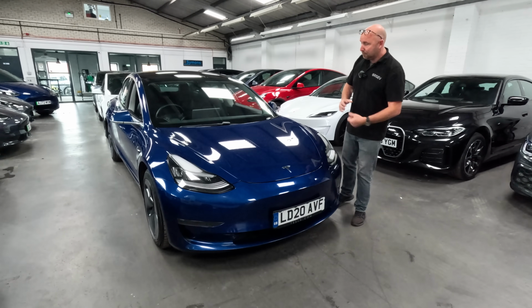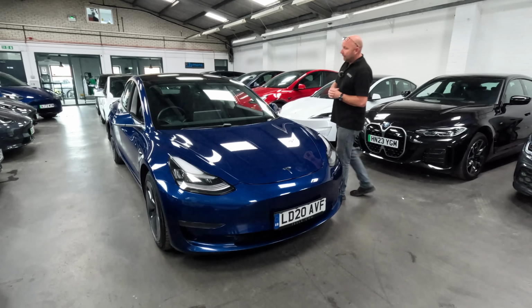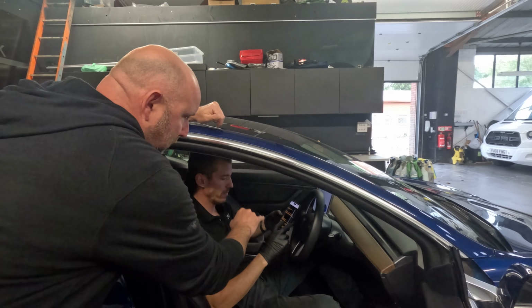So next, Scan My Tesla. So Serge plugged the car in, and with Scan My Tesla, we can read a ton of data from the car.